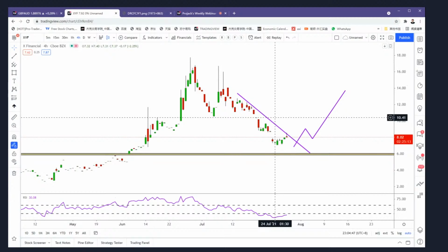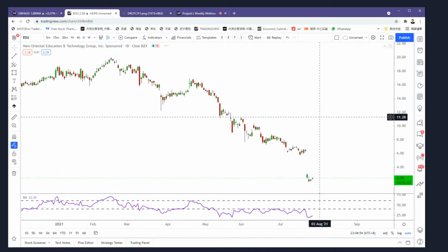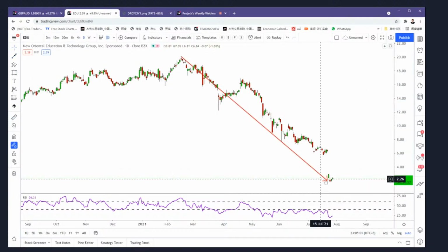Oh yeah, and some bad things happened on China's stock side. New Oriental Education, the EDU, is really a disaster. It dropped from $20 to $2. Oh my God, this is crazy, right? A 90% drop. So don't buy, okay?